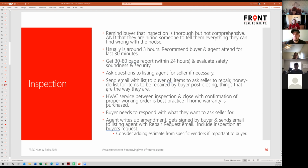First off, I always start buyers with really helping them understand you are paying these people to find everything wrong with that house, right? Everything wrong. So you're going in and saying, here is my money. I want you to go through this house with a fine tooth comb and find everything wrong. It's shocking how many buyers then are like, what? I can't believe they found all these things wrong with my house. Well, yeah, that's what you paid them to do.